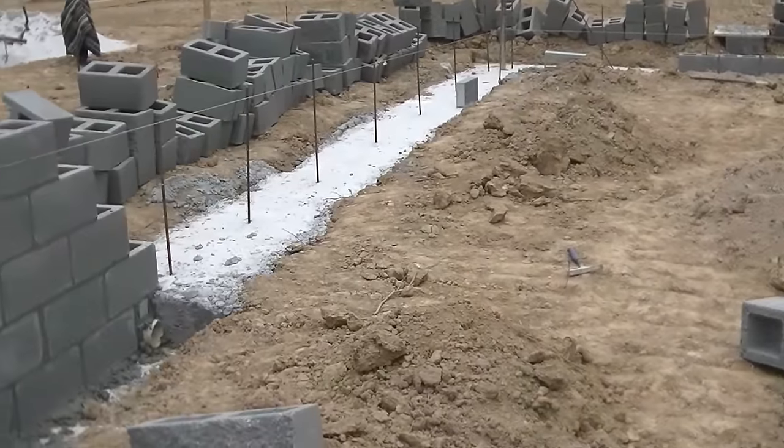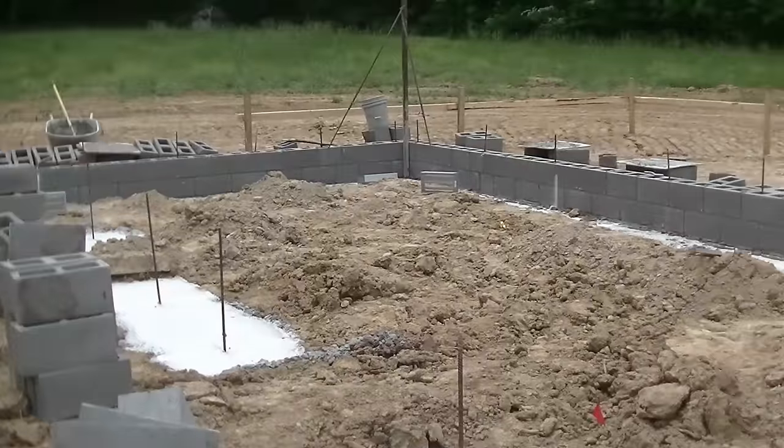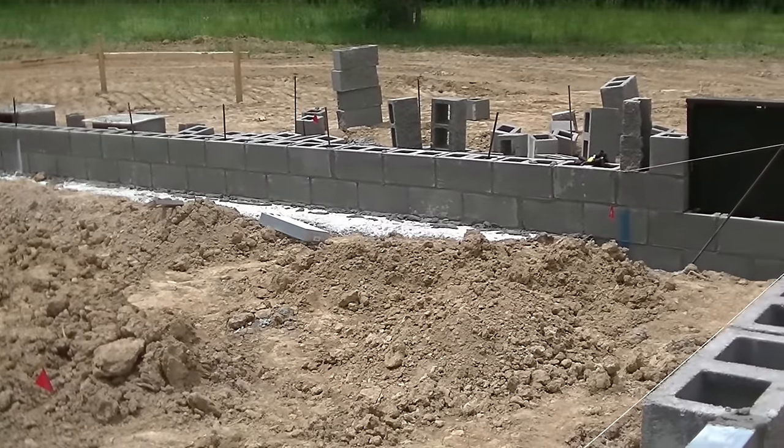But really excited, can't wait. They should be done with this. Get these blocks up and they have to come back and pour concrete in them. And then we'll be ready to get those floor joists in.